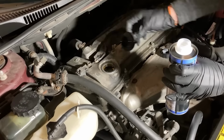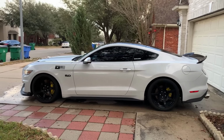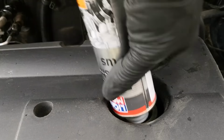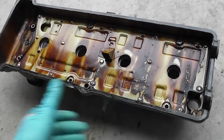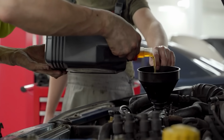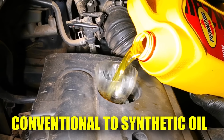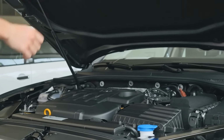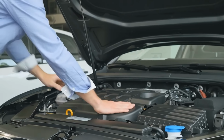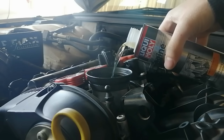There are 4 instances in which an engine flush might be needed. If you just bought a car with an unknown service history, a flush could be helpful. The second situation is when there is clear evidence of sludge. The third case is when you're switching an old engine from conventional to synthetic oil. Fortunately, this is not a problem for newer engines. And finally, an engine flush is recommended when you've missed too many oil changes.